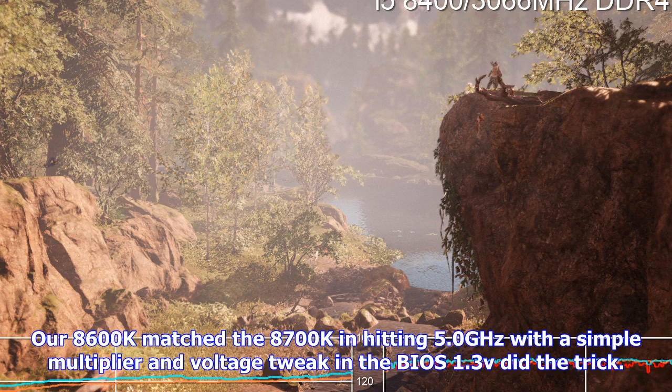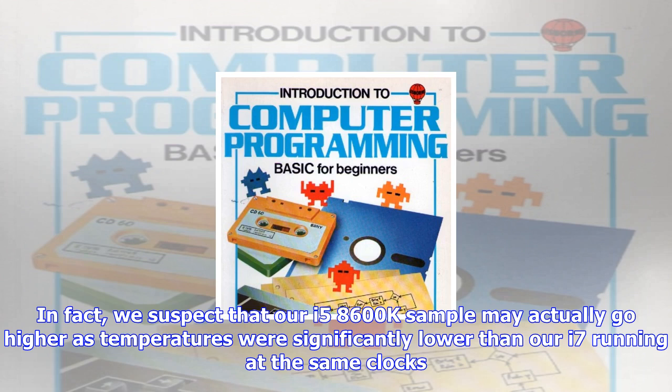As a locked processor, the 8400 is omitted from this next test, which centers on overclocking. Our 8600K matched the 8700K in hitting 5.0 GHz with a simple multiplier and voltage tweak in the BIOS. 1.3V did the trick. In fact, we suspect that our i5 8600K sample may actually go higher, as temperatures were significantly lower than our i7 running at the same clocks.